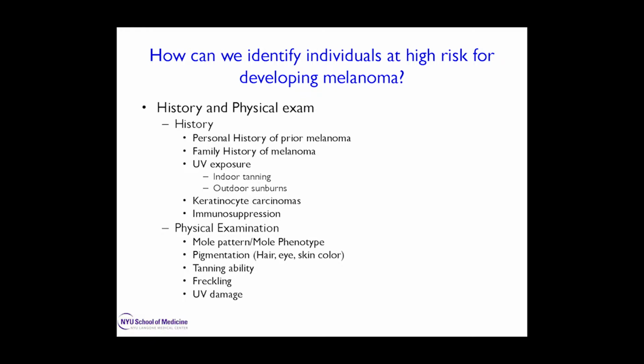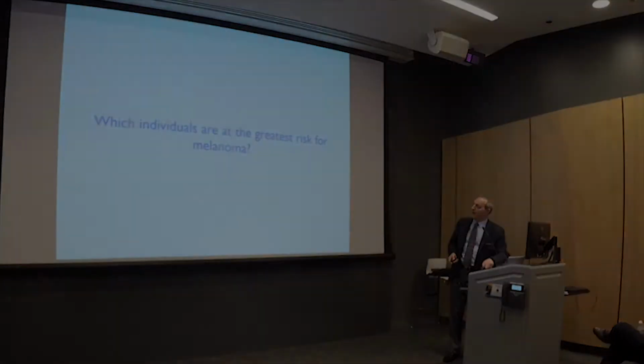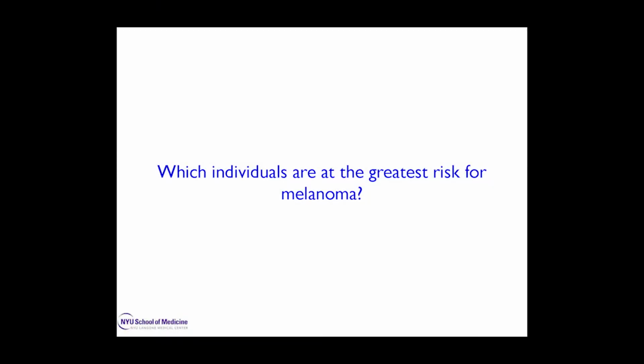Family history we'll talk about in just a moment. UV exposure, indoor tanning is probably worse than outdoor sun exposure, especially when you get to higher levels of exposure, and there are some other risk factors here of lesser importance. And on physical examination, people's mole pattern we'll talk about a bit, and the other factors that you're very familiar with. Okay, but stop for a quick resident question. Which individuals are at the greatest risk for melanoma?